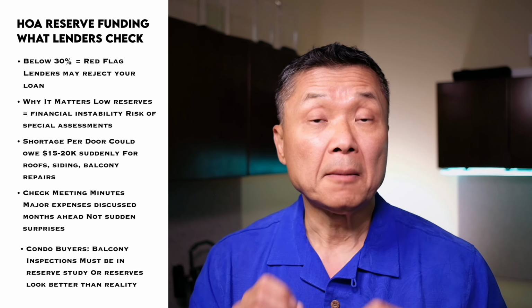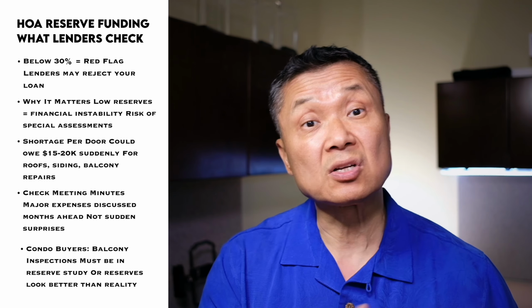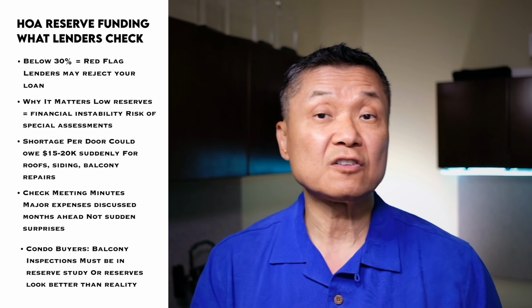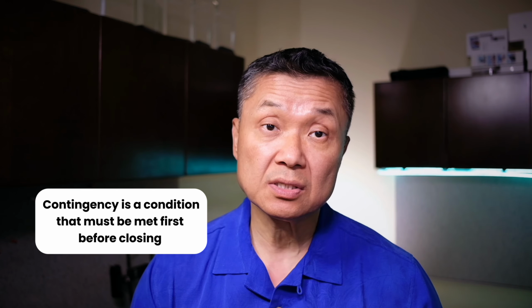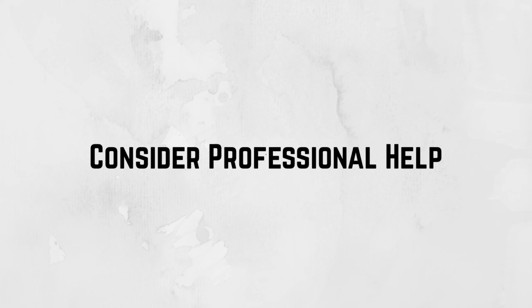For condos, make sure that the balcony inspection findings and repair costs are factored into the reserve study itself. If they're not, the reserves may look better than they really are. It may be smart to give yourself some time to review. So include a common interest development contingency in your offer. This gives you time to review all of the HOA documents and back out if you don't like what you find. So don't waive this contingency.